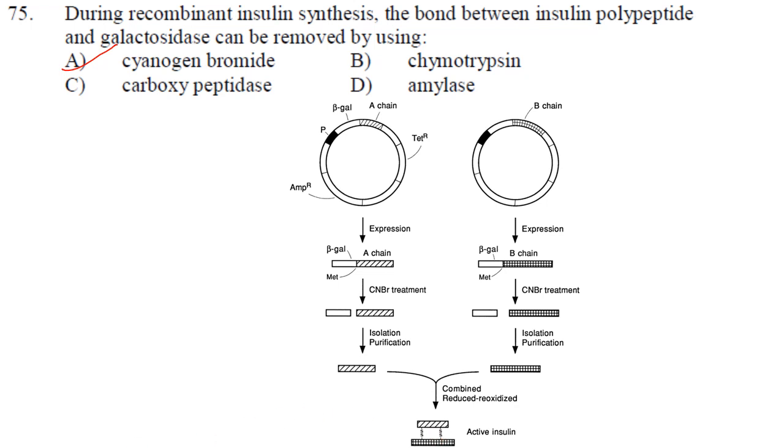So they have asked the bond between insulin polypeptide and galactosidase can be removed by cyanogen bromide. Answer is option A.